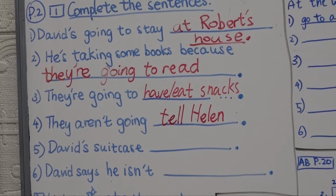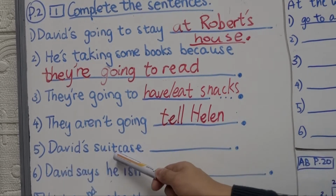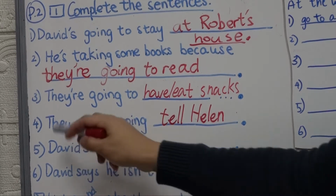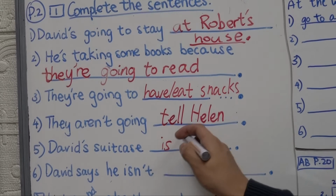Question number 5 is about David's suitcase. Now, suitcase is a noun. So is it David is suitcase, or the suitcase belongs to David? Because it's a noun, the suitcase is David's. It belongs to David. So David's suitcase, what is happening with David's suitcase? What can you say? I'll give you a hint. Below picture 2, David's suitcase is heavy.